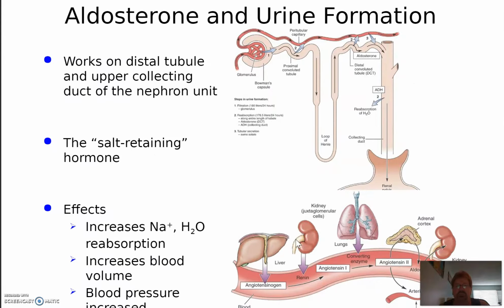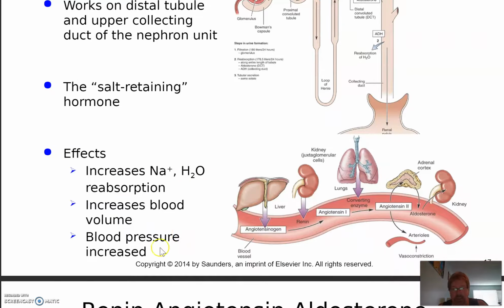Aldosterone, remember, comes from the adrenal cortex. It works on the distal tubule and upper collecting duct of the nephron unit, right towards the end of it. It's the salt-retaining hormone. That's a good way to remember it. Effects: increases salt and water reabsorption. Water will follow salt, of course. Increases blood volume and increases blood pressure.